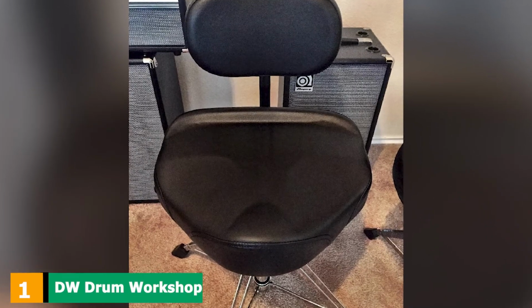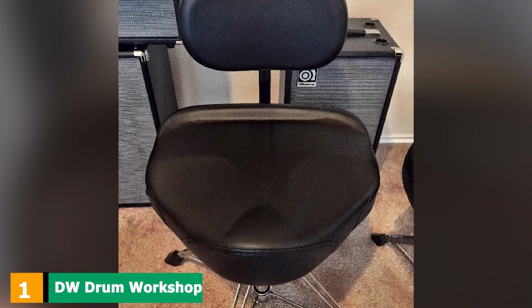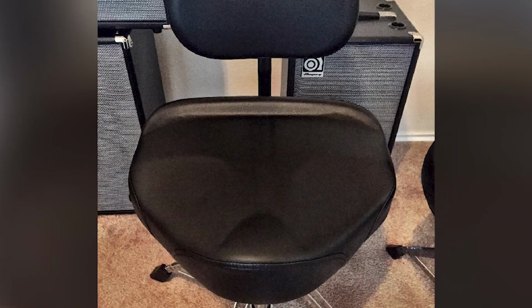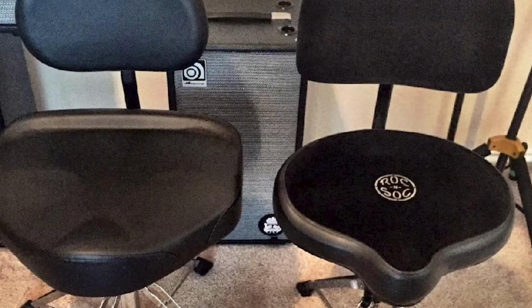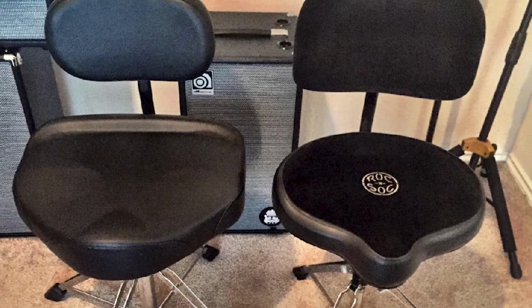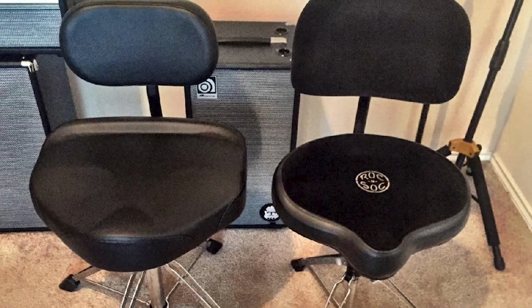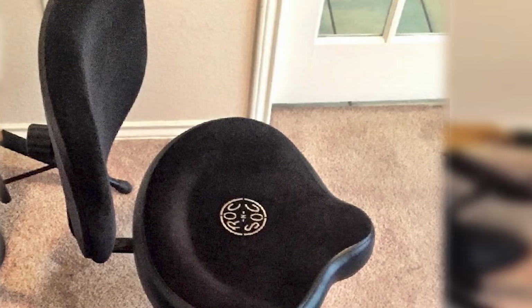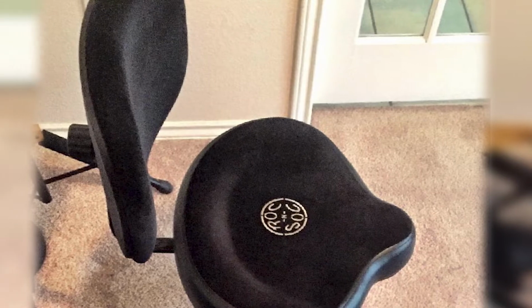At the first position of our list, we have the DW Drum Workshop CP9120 AL. If you are serious about playing the drums and want a drum throne that is really comfortable and high quality, then this is the one for you. This is one of the best drum thrones on the market, and you can also buy a backrest to make it even more comfortable. If quality, comfort, and stability are important to you, and you're willing to spend as much as it takes to get the perfect drum throne, then you're going to love it.